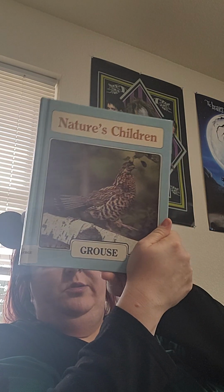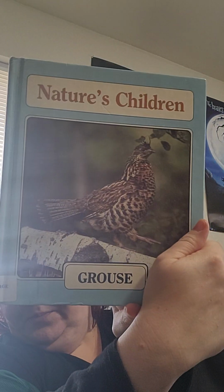We are going to do another kind of informational one. We did musk ox, I think a couple weeks ago, and I found grouse, which is a kind of bird. Really pretty looking bird. And I thought it'd be good because I don't know a lot about them either. So I thought it would be fun for all of us. Let me know if you like me doing these nonfiction ones or if they're not your thing. Greatly interested to know any opinions you have.